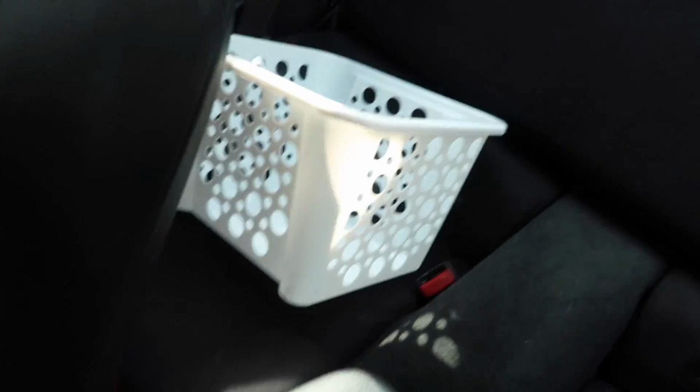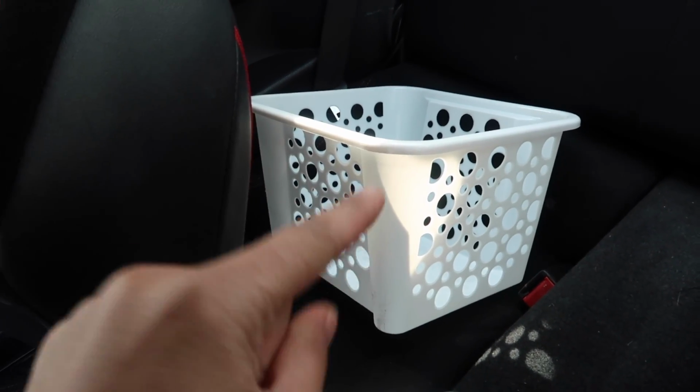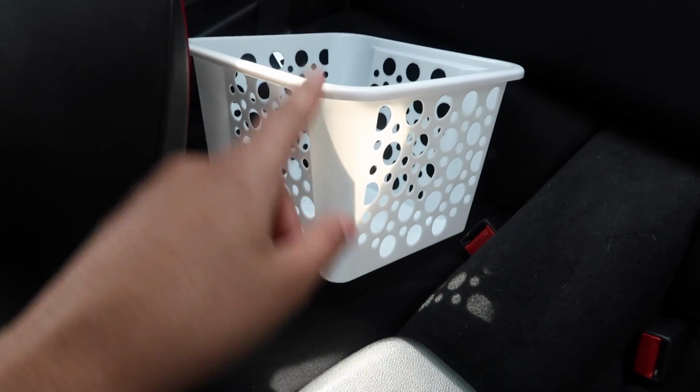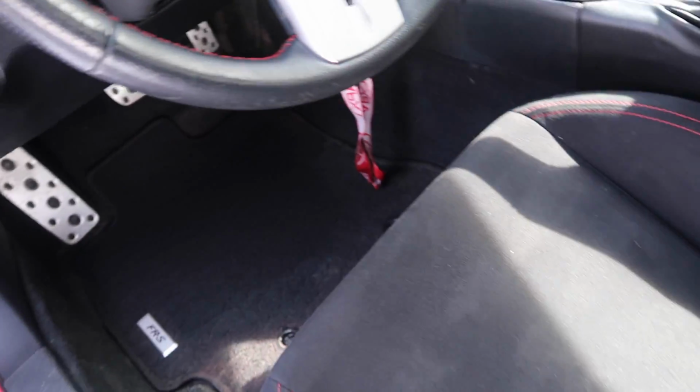So if there's one thing that I'm gonna do in the FRS is keep that bucket there. That's gonna be my trash bucket. So whenever I have something that I want to throw away, I'm gonna put it inside that bucket. But overall, guys, look how clean! Oh my god, everything is nice and tidy.